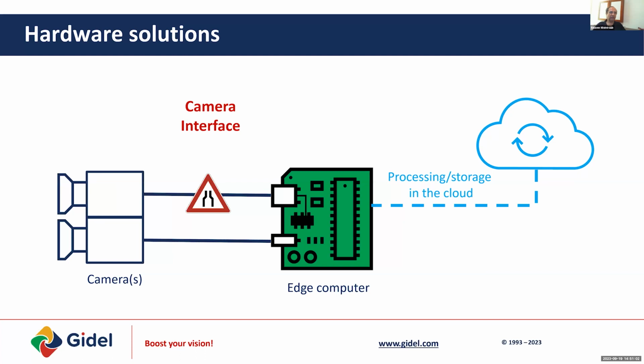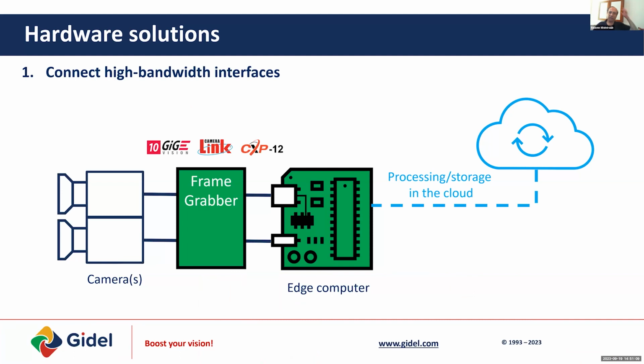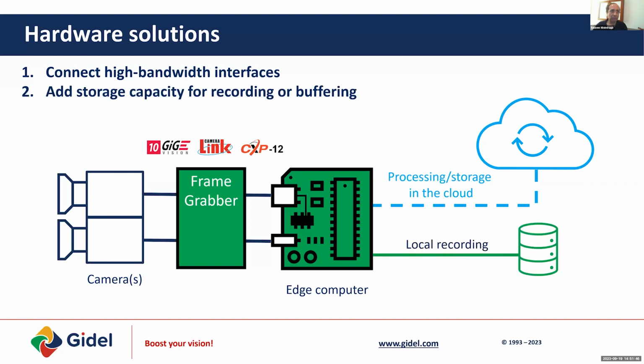So the first thing is the camera interface. And yes, USB 3 and MIPI can help within certain limits, but the higher sensors will normally pick 10 GigE Vision, CoaXPress 12 or less, and in some cases even Camera Link is still active in some places. For example, in China, it's very active. And then reducing the data and processing in the cloud can be done. Local recording can be done.